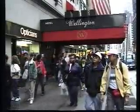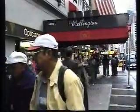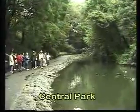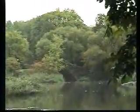On our tour, we stay in New York for 5 nights, which gives us 4 complete days to have a really detailed look around. And one of the sites that we sure don't want to miss is Central Park, an oasis of greenery in the midst of the canyons of Manhattan.